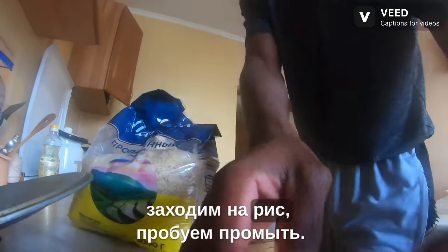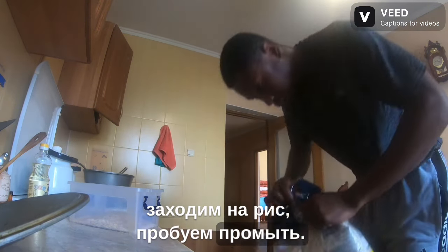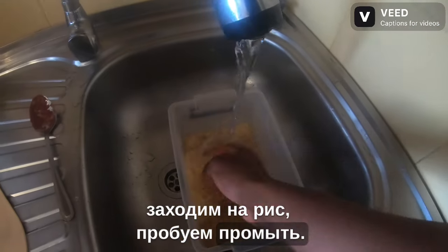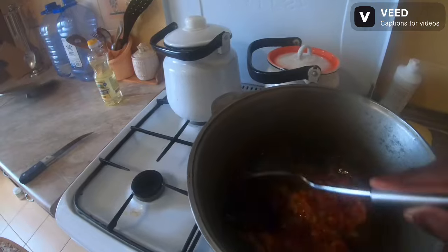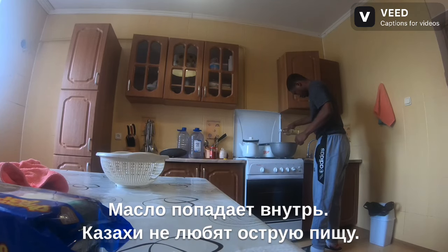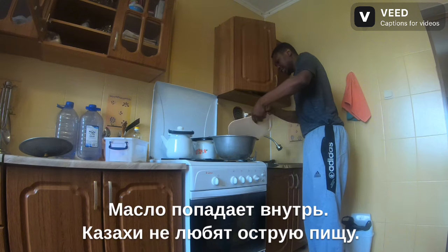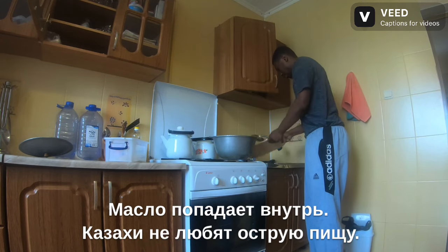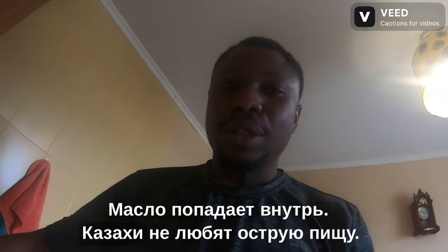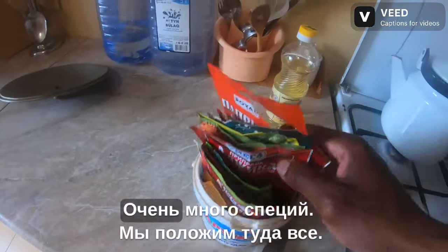Come back to our rice. Try to wash it. Oil goes in. So, Kazakh people don't like spicy food, but I love spicy food, so we have a lot of spices here, a lot of spice. So we're gonna put everything in there.